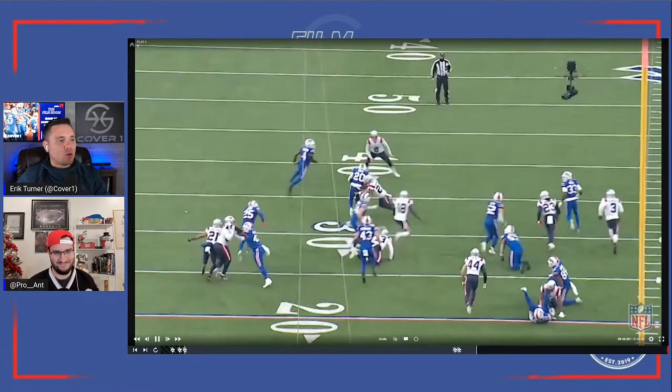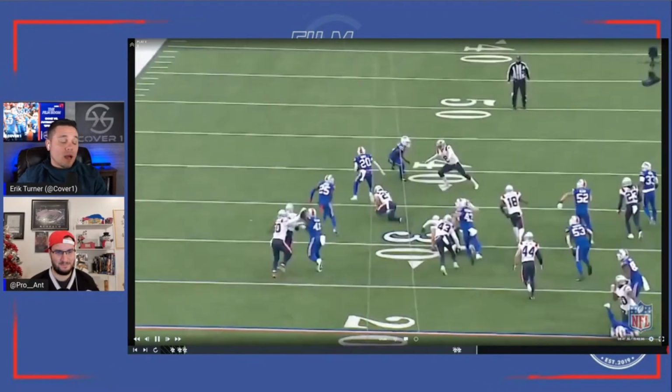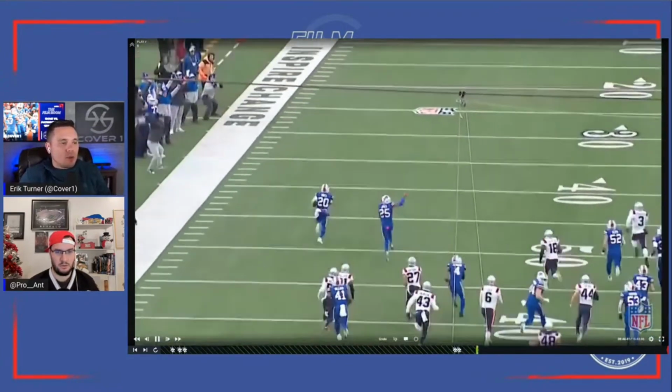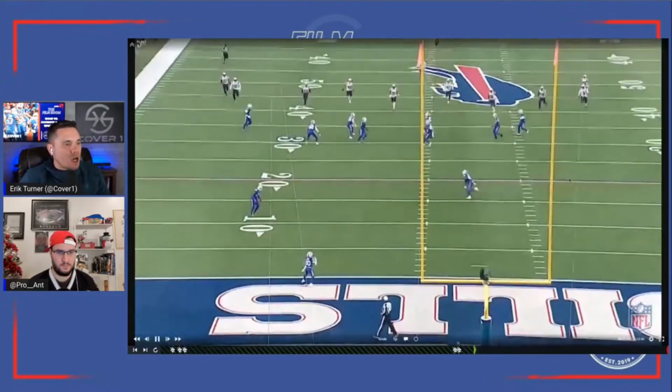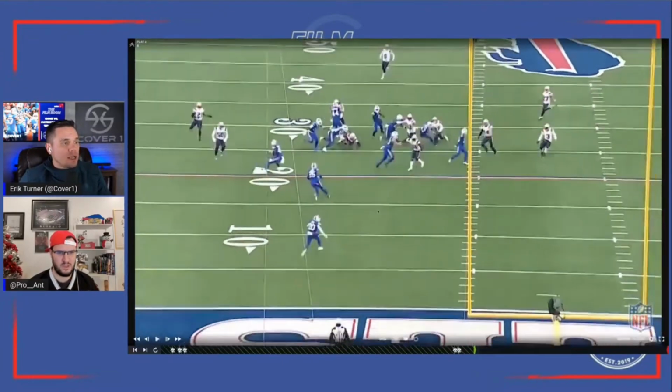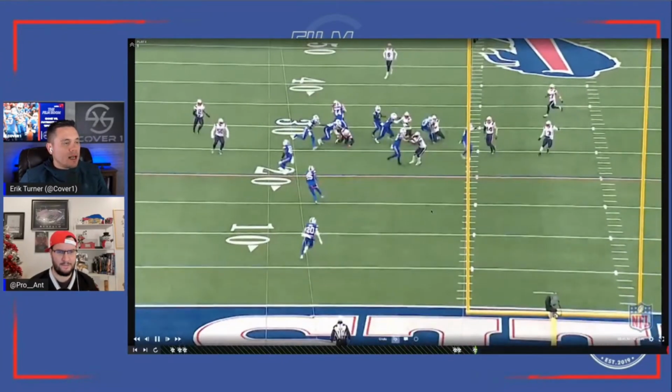Hines breaks that tackle right there on the guy who actually really liked him coming out, and then again makes another house call. But look at the blocking. As I said, Gilliam's coming across the formation. Watch Jones sell it, and Hines does too. He kind of directs this way and then bends it out the left side there.